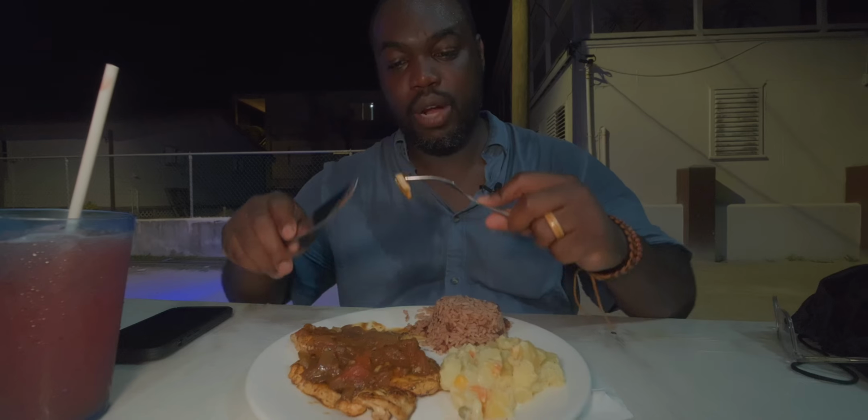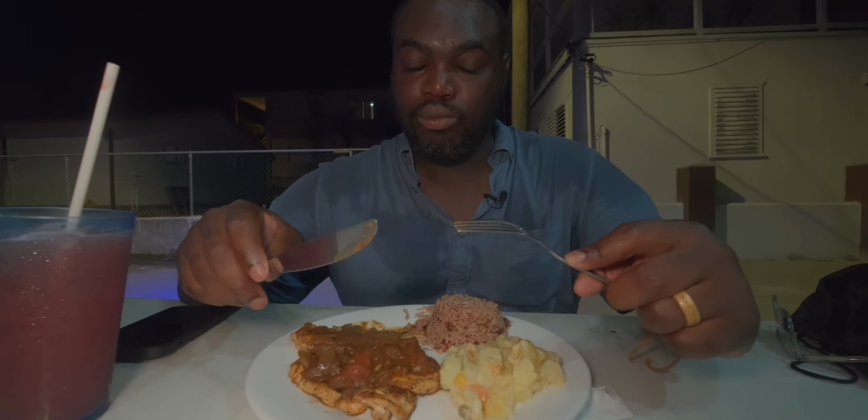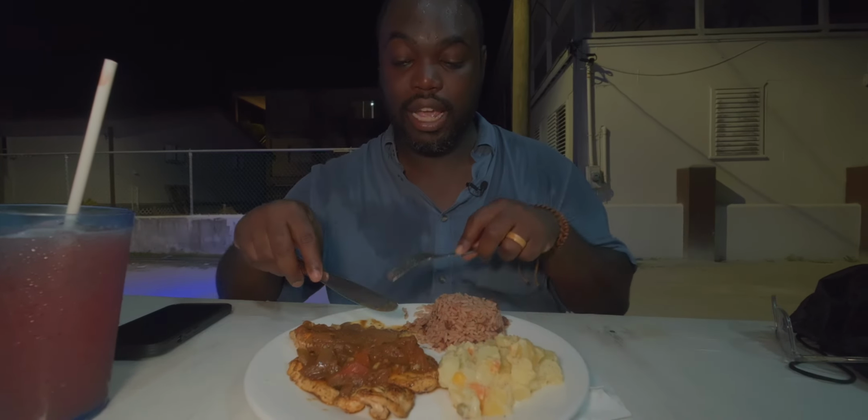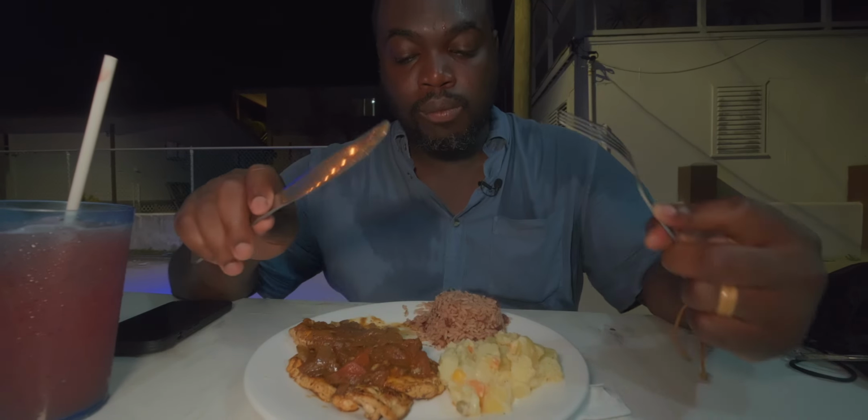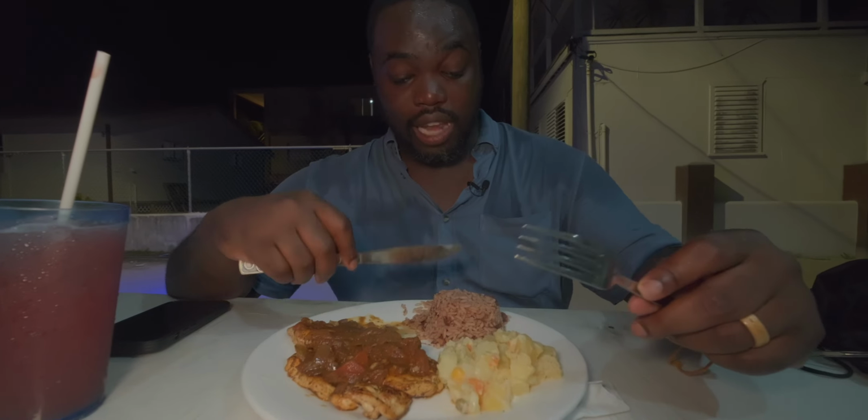I don't expect it to be spicy though, I'm gonna tell you that right now. Also, it looks like chicken breast pressed. No spice, I lied. There's a tiny spice. So tiny you blink you might miss it. Yeah, but it does taste good though.